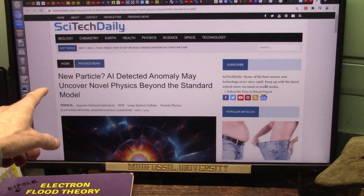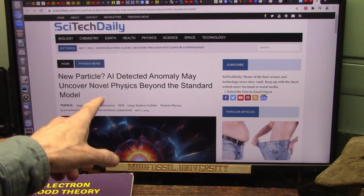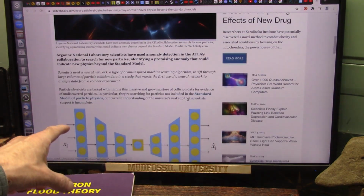I don't know if I showed you this or not. This came out also. New particle, yes or no? "AI detected anomaly may uncover novel physics beyond the standard model." Well, yes, and it has. And they're using exactly the same technique we use. You see this right here?